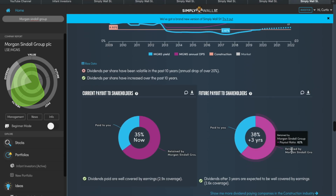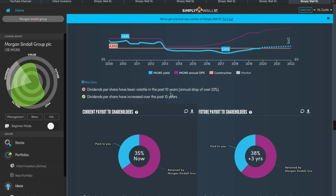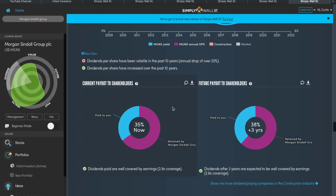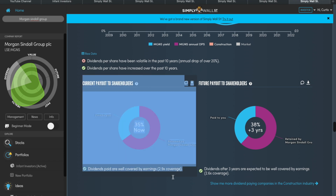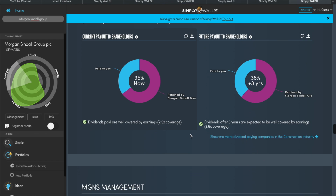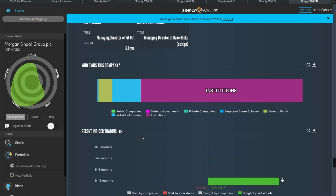Do you know what I mean? So dividends have increased over the past 10 years, but they have been volatile over the past 10 years as well. Wait, the annual drop of over 20%? I have to double check because that feels contradictory. I'll double check that. I'll let you know in the comments if there's anything there to be worried about. But they're well covered by earnings and expected to be well covered by earnings over the next 3 years as well. Let me just see what the investment spread is.